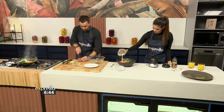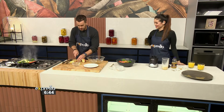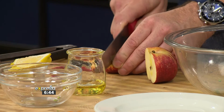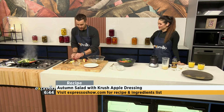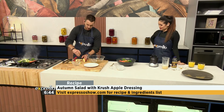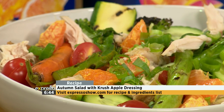There we go. And then I've got an apple here that I'm just going to cut into some little segments. There we go. See, this is all about the textural elements. I think having the crunch is absolutely vital here. And another little kitchen hack here, a little bit of lemon juice on your apple to prevent it from going brown.